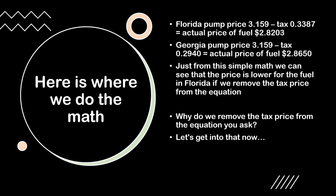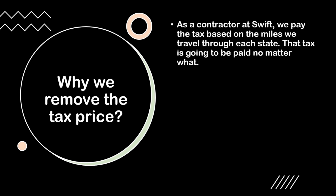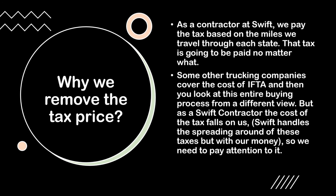Why do we remove the tax price from the equation, you ask? Let's get into it now. As a contractor at Swift, we pay the tax based on the miles we travel through each state. The tax is going to be paid no matter what. Other trucking companies cover the cost of IFTA, and then you look at this entire process differently. But as a Swift contractor, the cost falls on us. Swift may spread the money around for us, but they're using our money to do it, so we need to pay attention to it.